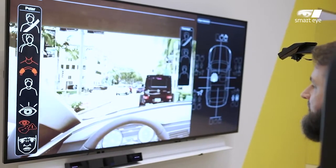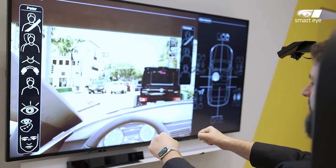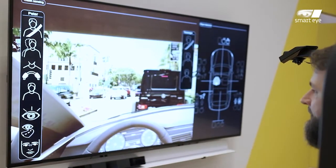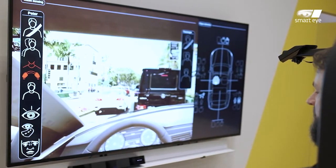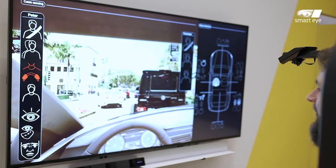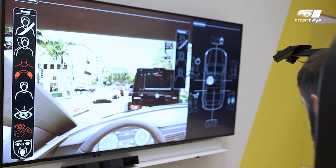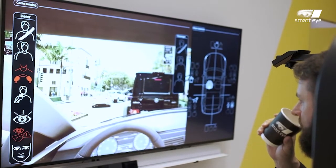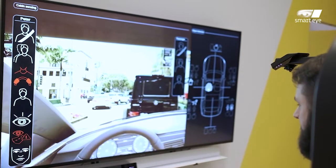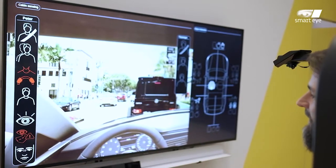You can also see that when I hold my hands out and touch the steering wheel, it detects that I'm holding my hands on the steering wheel, and when I take my hands away from the steering wheel, it can tell that as well. Also, if I take an object and bring it up to my mouth, like I'm eating, or a cup, I'm drinking, you can see that the system can accurately tell whether or not I'm doing things that could be considered dangerous in a driving scenario.